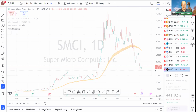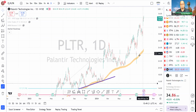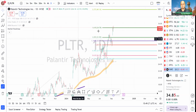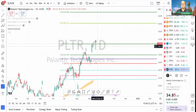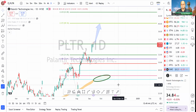PLTR is working on a breakout. And there it goes. Beautiful. So last time it did a roadmap bounce right there. And we're up at the extension at 35. And we're kind of stuck. Having a little trouble getting through. Been there for 4 days. Now, if it pops, 40 would be the next upside target right here. And the support I would expect down here at the roadmap line. That's the long and the short of it.